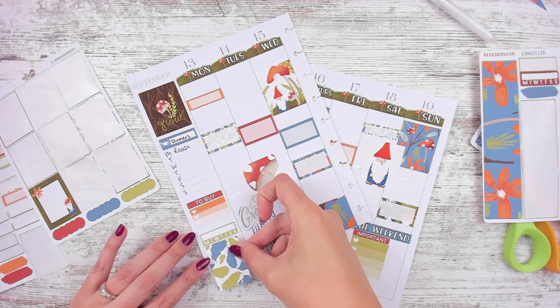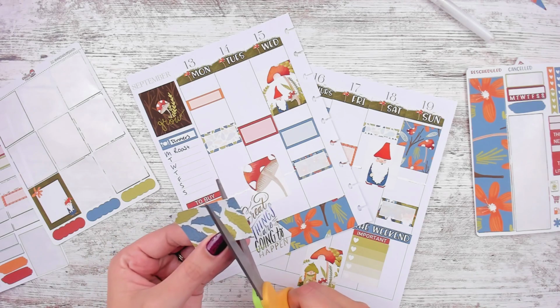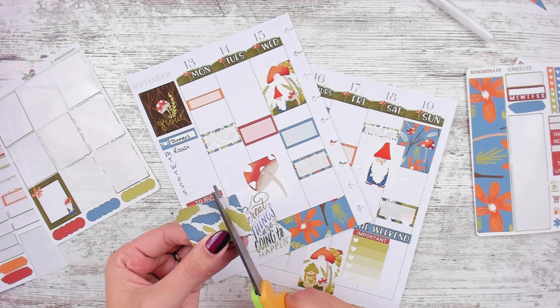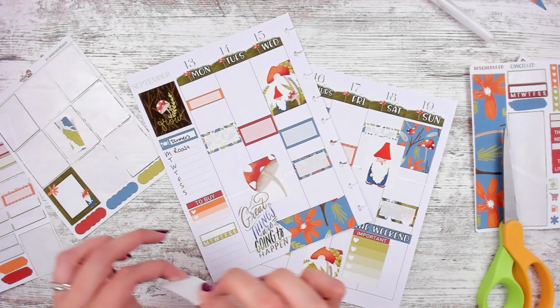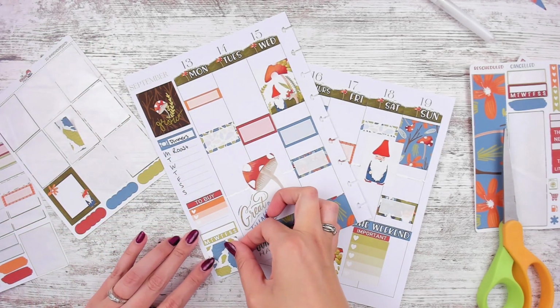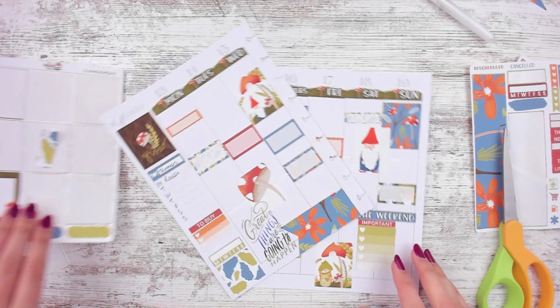So we will use this. I will cut it down to about there and hope I can get it mostly straight. It's fine if I don't. It's not a huge deal. I was just trying to cover up what I'm not using. There. All right, I'm liking that.